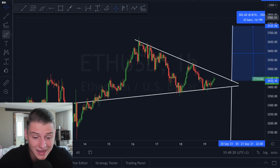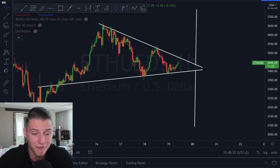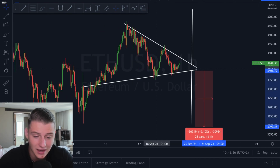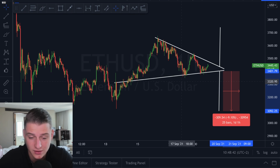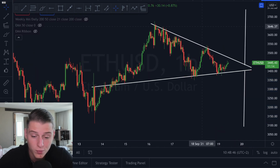And then third of all, guys, if we're going to be breaking towards the downside of this very significant symmetrical triangle, you could be seeing, could we be having a 9.1% correction towards the downside, suggesting Ethereum is moving back towards the $3,092. So that's, of course, also quite an interesting target that we could potentially reach.